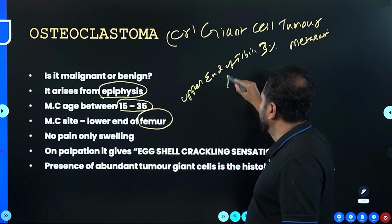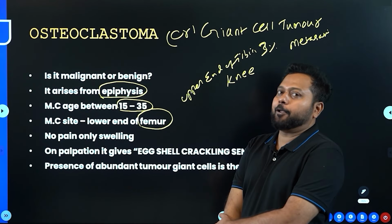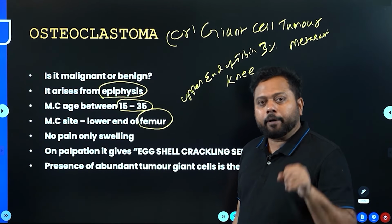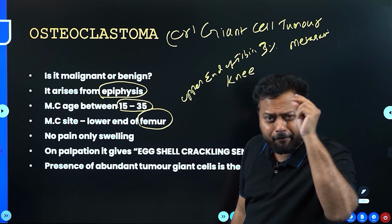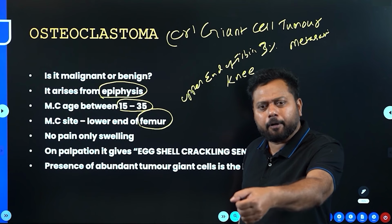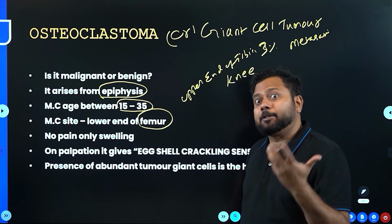So it is again knee joint. This is a disorder of knee joint. And the very peculiar thing, first complaint is swelling. Pain comes much later. Only when pathological fracture happens in osteoclastoma, patient is complaining of pain. The presentation, they say, sir, increased swelling, slowly it is progressively increasing. That's the complaint. So swelling first, pain next.